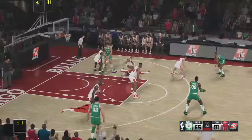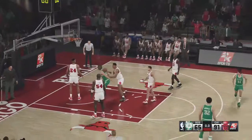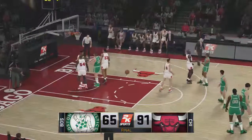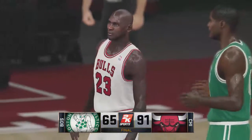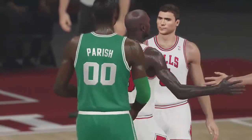Johnson outside. Here's Ainge. Can't connect. And so Chicago takes this one, and by a big margin. And this one was such a lopsided victory. They never let up. They were full throttle from the start.